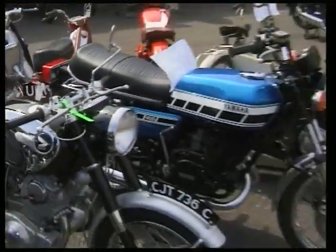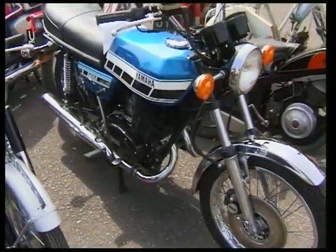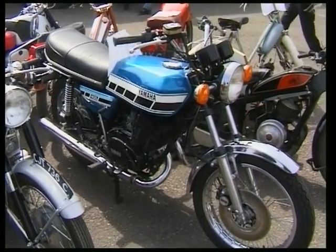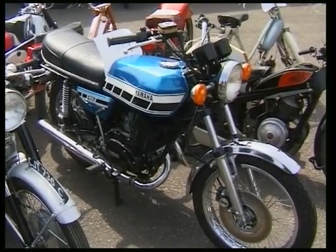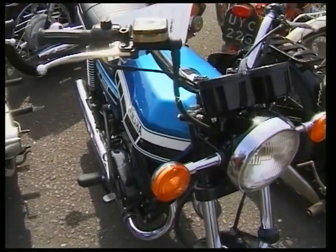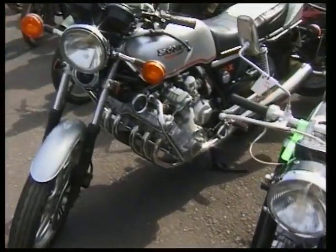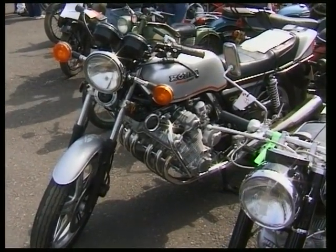Another great Japanese firm, and a common name today, and not only in motorcycling. Organs, you name it, they make it. It's Yamaha. A 400cc Yamaha, going back to the 70s with that one. Yes, they certainly came in their thousands and pushed the poor old motorcycle industry of this country right out of the picture.